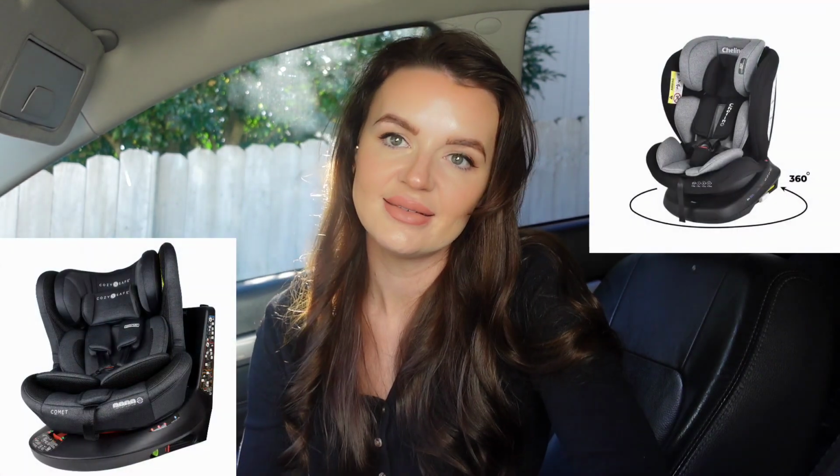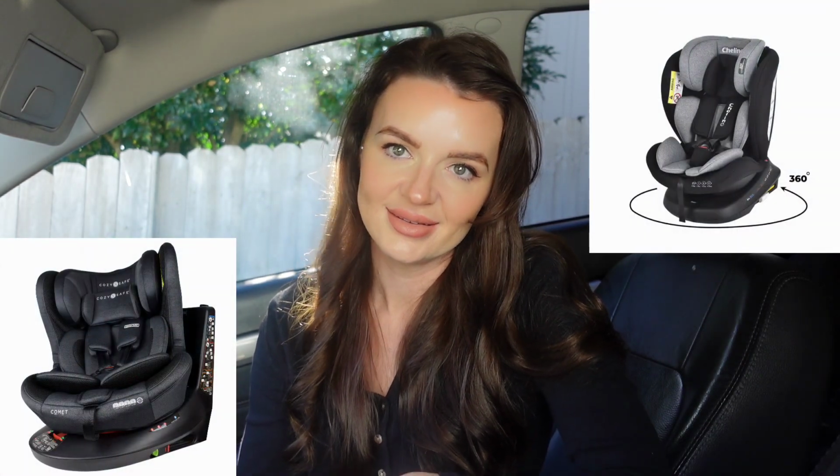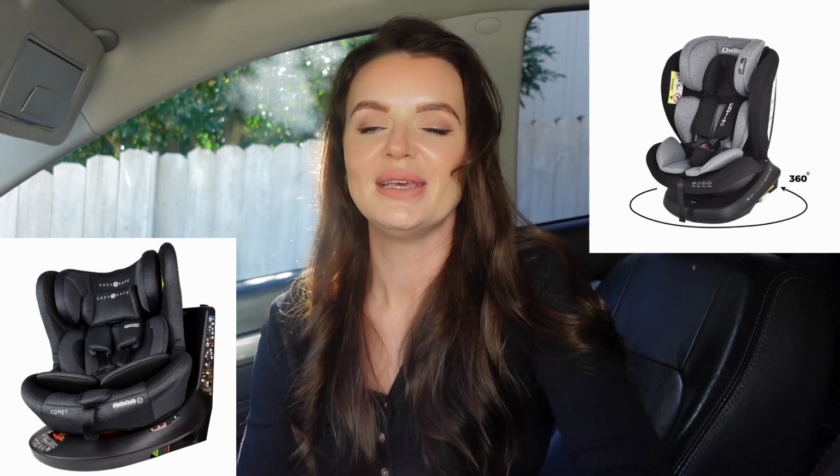Now, the next thing to note is that your 360 seats are very much non-existent here, which I'm sure, like me, you will be very disappointed with. It's the one thing that I probably miss the most, especially when getting my little boy in and out of the car, is that I can't spin the seat round to just easily take him out. And again, this is all to do with that top tether strap. Obviously, a spin seat would not allow that, and therefore it doesn't comply with the Australian standards.